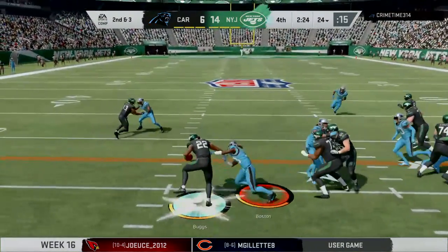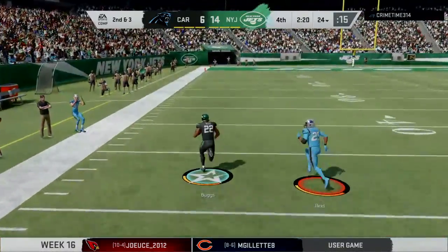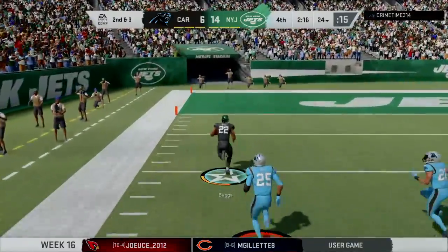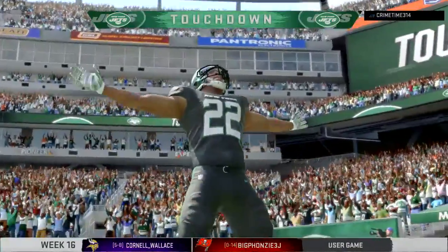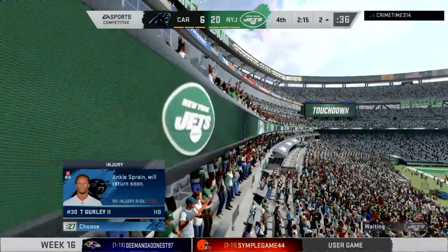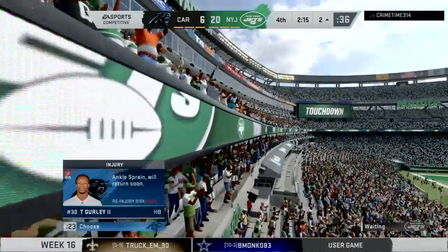And he'll give it here to his running back. And an alley to run. And now nothing but green ahead of him. 20. 10, and all the way in. Touchdown, New York. A big play there. 76 yards. And the Jets will extend their lead.